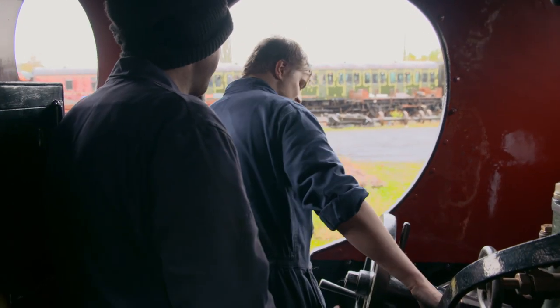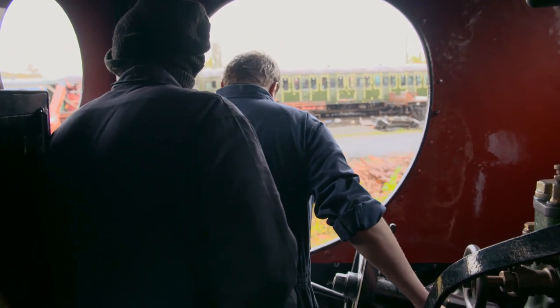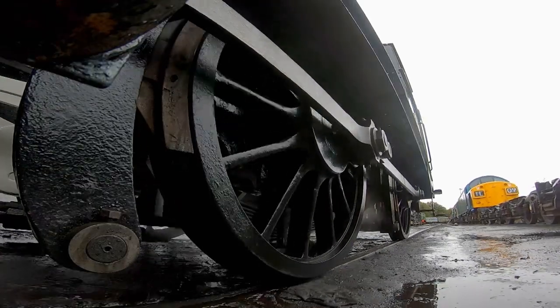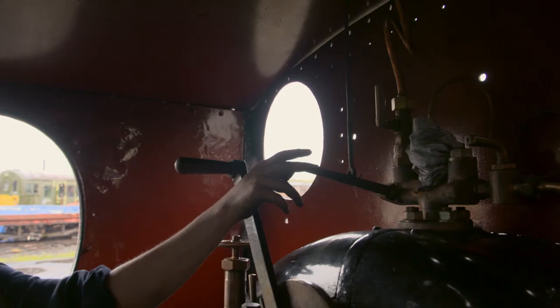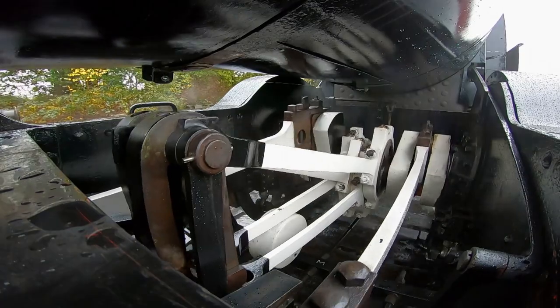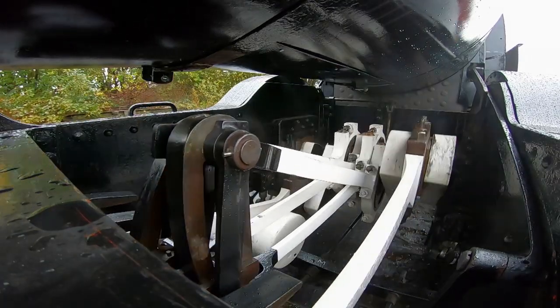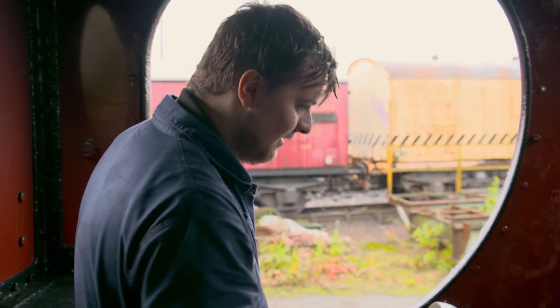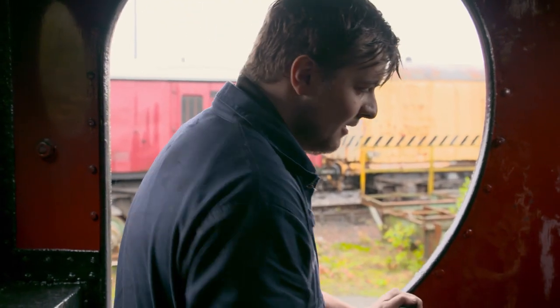There's no strength in it, is there? Still, it's designed to do that, isn't it? So. The sense of satisfaction, definitely. When you put all these hours into something, I suppose it ain't like anything. Hello. Go forward then, eh?